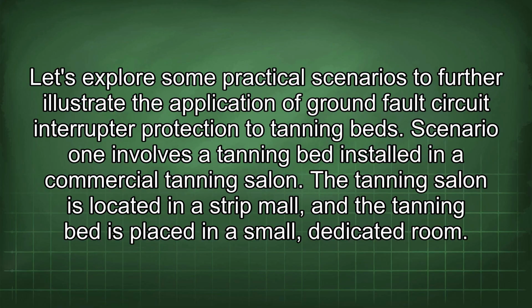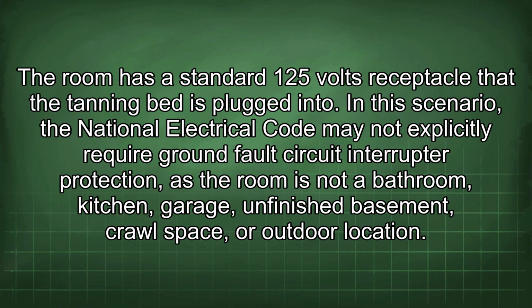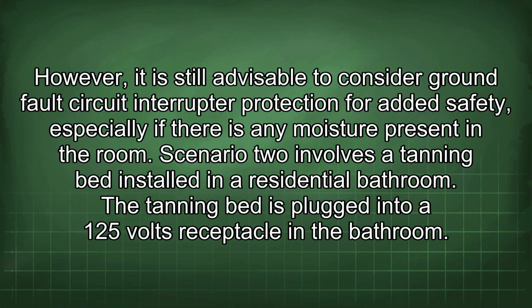The tanning salon is located in a strip mall, and the tanning bed is placed in a small, dedicated room. The room has a standard 125 volts receptacle that the tanning bed is plugged into. In this scenario, the National Electrical Code may not explicitly require ground fault circuit interrupter protection, as the room is not a bathroom, kitchen, garage, unfinished basement, crawl space, or outdoor location. However, it is still advisable to consider ground fault circuit interrupter protection for added safety, especially if there is any moisture present in the room.